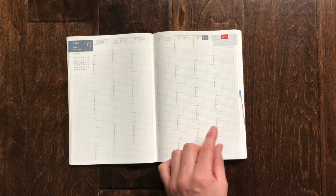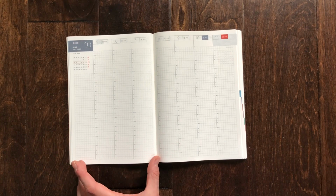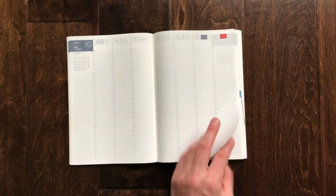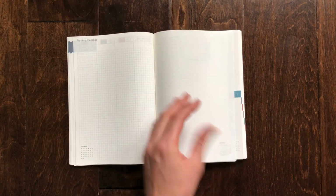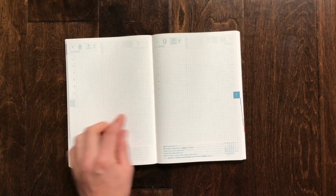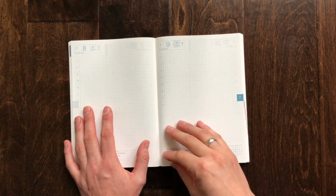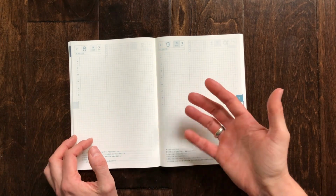Now this is an A5 and the Jibun Techo is an A5 Slim, which is a tiny bit smaller. I don't know if that will make a difference, but I would really love to try and see if it does. And then I also enjoy using the daily pages for tasks and then journaling. And I do have so much stuff I want to use. I love using watercolors. I have so much stuff that I could use for collages.